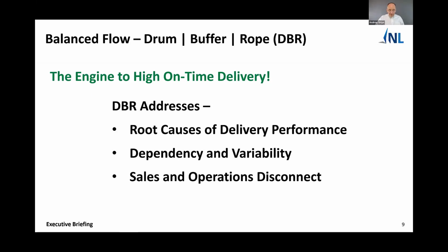Now, Scott, I've heard you reference DBR as the engine to high on-time delivery. That's a pretty bold statement. Why do you say this? In our previous session, we discussed the merits of the broader TOC continuous improvement framework. Under the TOC umbrella, there are two key principles that make TOC work: drum buffer rope schedule execution and throughput measures. Today, we'll focus on DBR, and I absolutely do believe DBR is the engine of high on-time delivery.